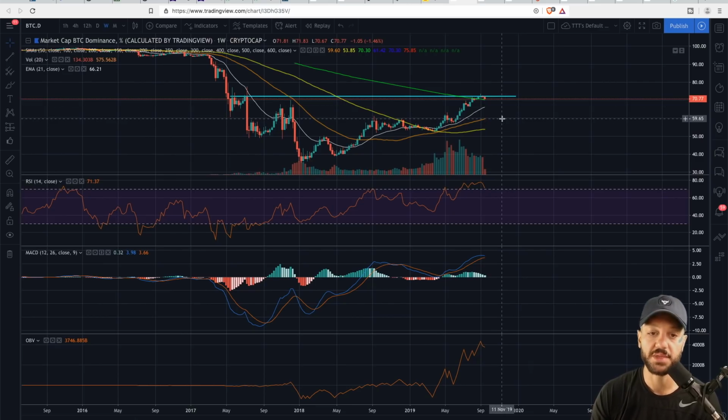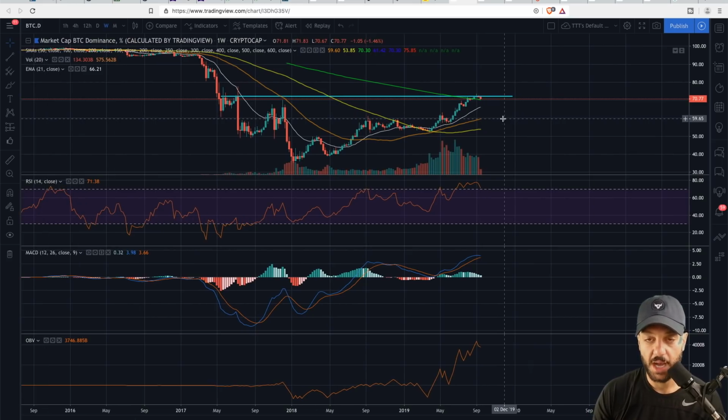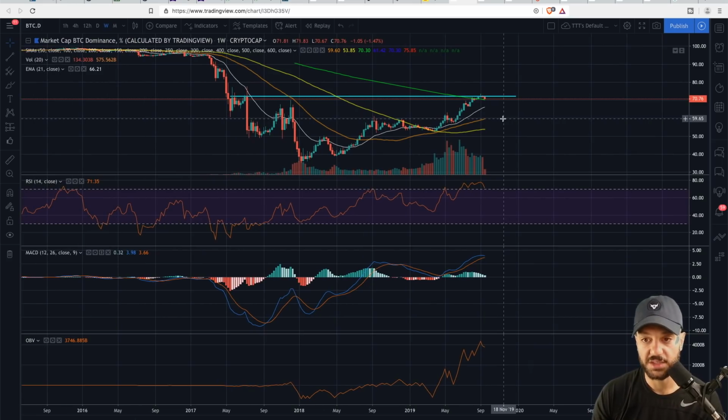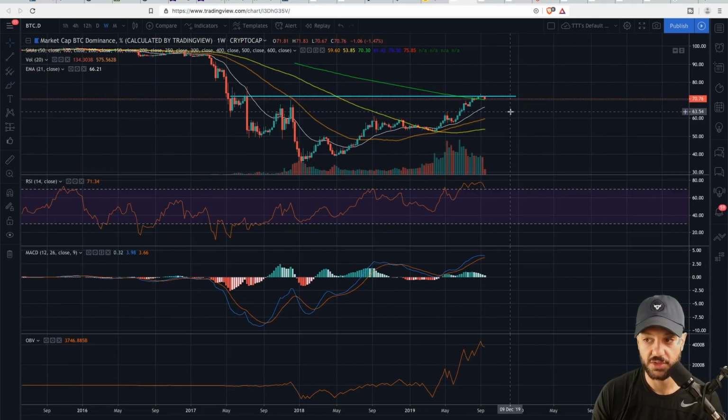Some alts are probably dead for a very long time. However, there are at least the top alts, or the more recognizable alts, I think we'll start seeing a resurgence in the same way that ETH and Litecoin are, especially if this continues to go down, right? I'd like to see Bitcoin dominance go a little bit under 70%, at least retesting some of these moving averages here to give some of the top alts a chance to breathe.